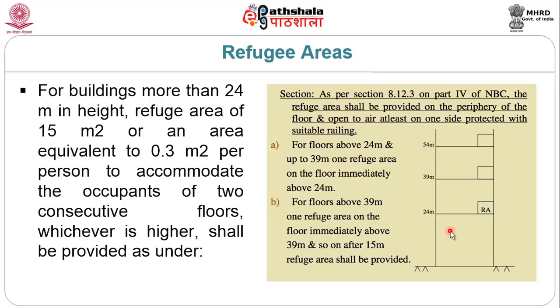Sometimes this is something which is left out, because every space in the building costs money. So, sometimes it is not possible to have a refuge area from the economic point of view, but from the safety point of view, it is very important to provide a refuge area, so that the evacuation, when it happens, can happen in a very easy way.